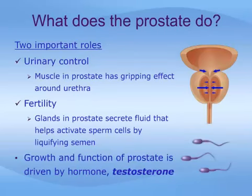The prostate has 2 important roles. It is a muscular gland, and these muscles can have a gripping or squeezing effect around the urethra. As such, it plays some role in helping to control urine flow and prevent leakage of urine out of the bladder. More importantly, the prostate functions as a male sex gland. It secretes a thin, milky fluid into the semen that nourishes and helps activate sperm cells by liquefying semen after climax, freeing the sperm to travel towards the female egg.